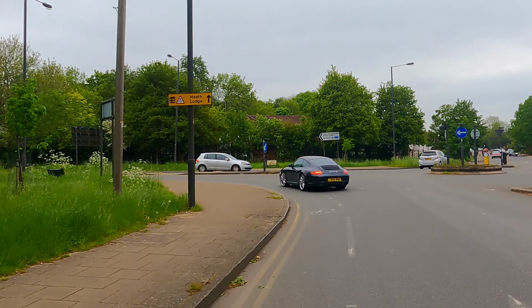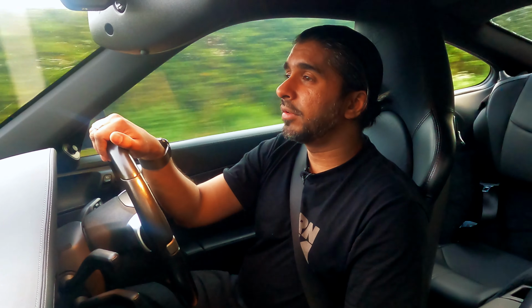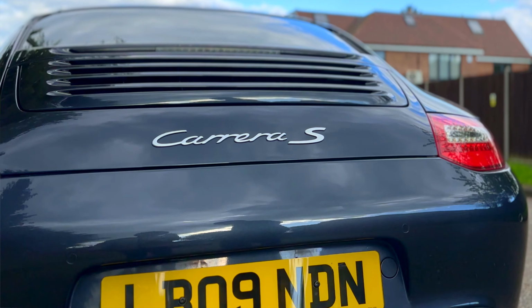It corners beautifully. And because it's naturally aspirated, you get to enjoy all the drama of accelerating and feeling those gears change and the revs light up. It is really exhilarating, and there's nothing quite like it. It's nothing like the 911s of old that could be dangerous, the quote-unquote widow makers. The 997 generation and even the 996 was where Porsche really refined their formula and got their balance right. And I think this is a fantastic sweet spot in the 911 range.